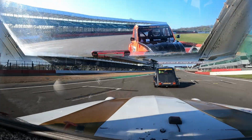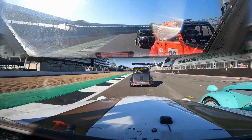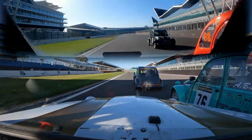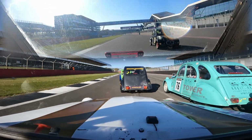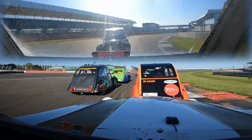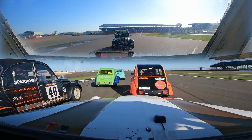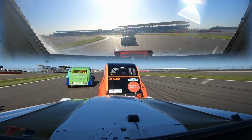So in the space of 1 corner, the lead has changed 3 times as Ethan Sparrow thought he had that, but unfortunately was a little ambitious and scrubbed too much speed. As here comes Andrew Bull, as I think he thought I was out the way there as he turned across the car, bumping into me. But he's got a nice push from Nick Crispin now as they head up the inside, and so I decide to go down the inside. I'm struggling to keep up here. There's a lot of movement going on, and I try and take that position back from Ethan Sparrow.